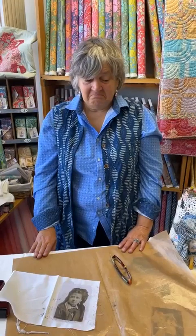So another question is, could you use this Solvy technique with an original photo? Using the matte medium and the original photo. I don't know. I've not tried it. It's ink on there. It's from an inkjet. It's possible. Again, great idea. Try it. Let us know what happens. And share on the Artistic Artifacts Creative Minds group.